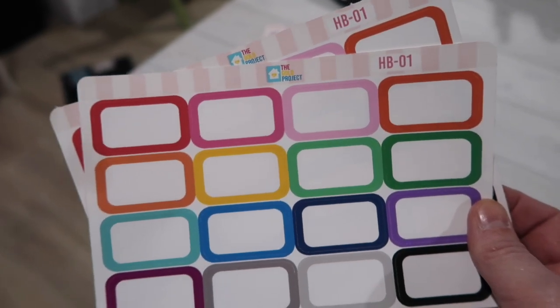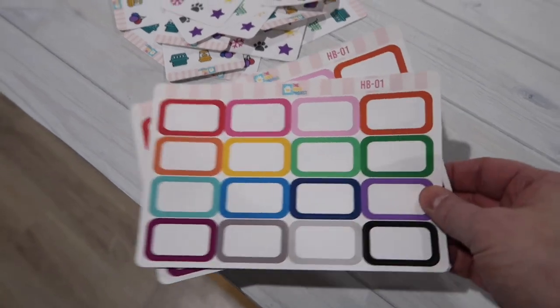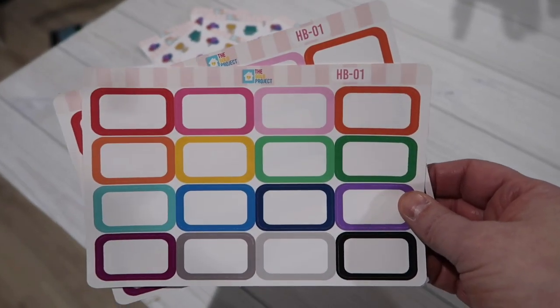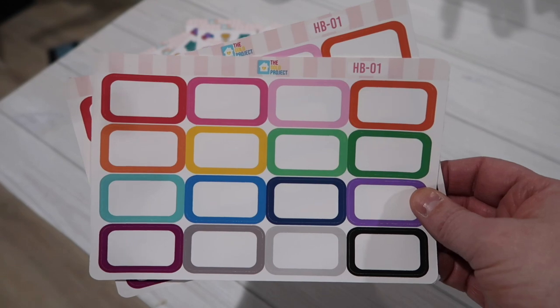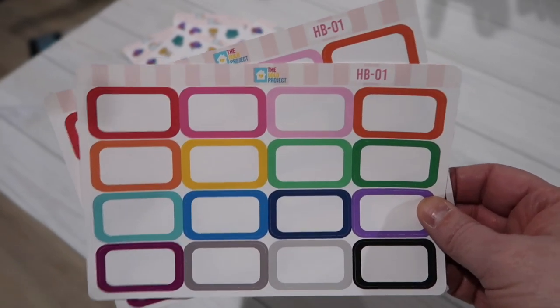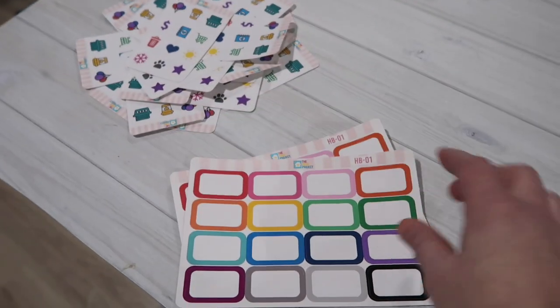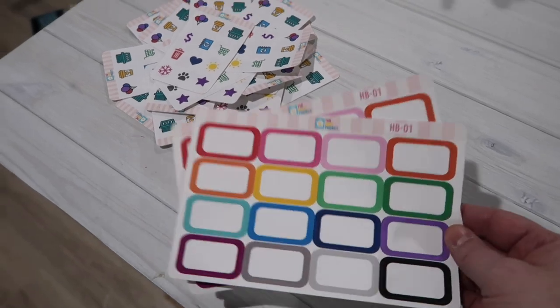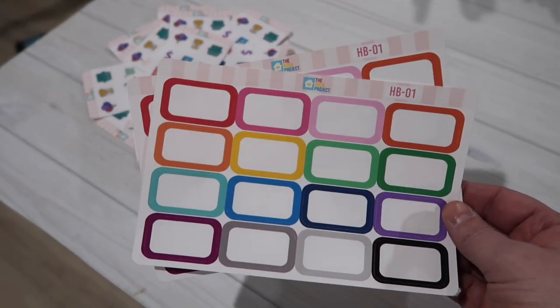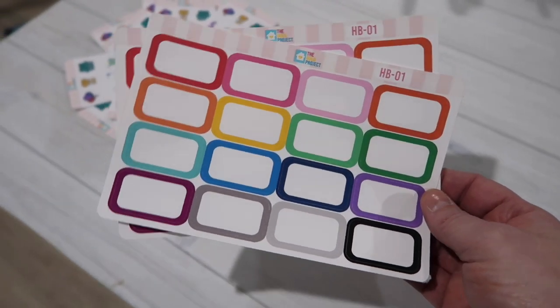And then each one is going to be numbered. So HB stands for half box, style 1. So the next one will be HB02. So everyone's going to have a number so that when you want to go and reorder, it'll be easier to find. So I am going to have that on the listing as well. So I think those look fantastic. So these are going to be the ones that I test out for listing photos.